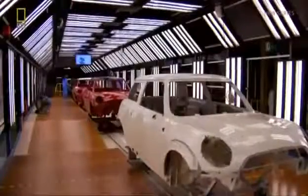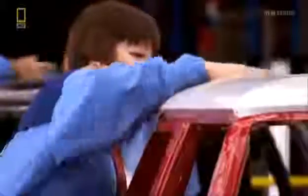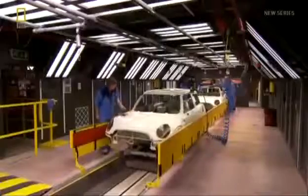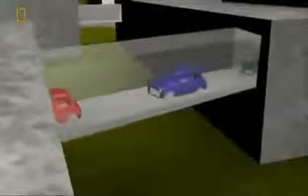Once the painting process is complete, a final oven bake ensures that the new coat is dry. Each car is scrutinised for the slightest imperfection. If found, they're marked and buffered out. A last polish and wax is applied, and the Minis are ready for assembly. The painted cars now travel through a tunnel to the biggest production area within the Oxford plant.